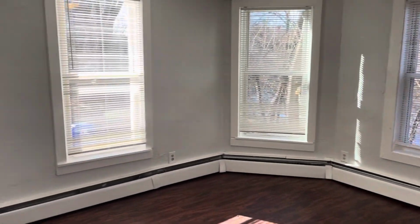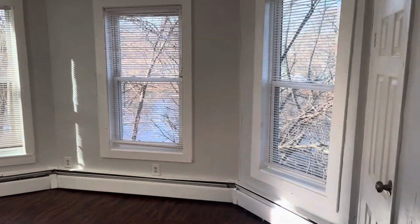Bedroom number three, big enough for a king set. We get the living room area here. Big windows, lots of natural light there.